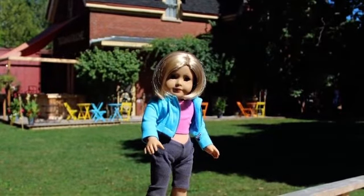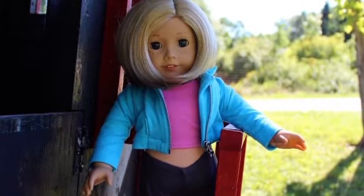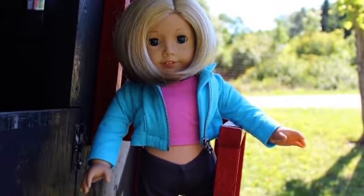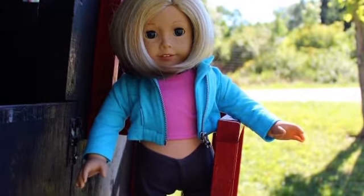I got her from Indigo for Christmas, but my mom accidentally ordered 3 of her. So that's my fun story to go with Kit, is that on Christmas Day, there were 3 Kits and we had to return 2 of them.